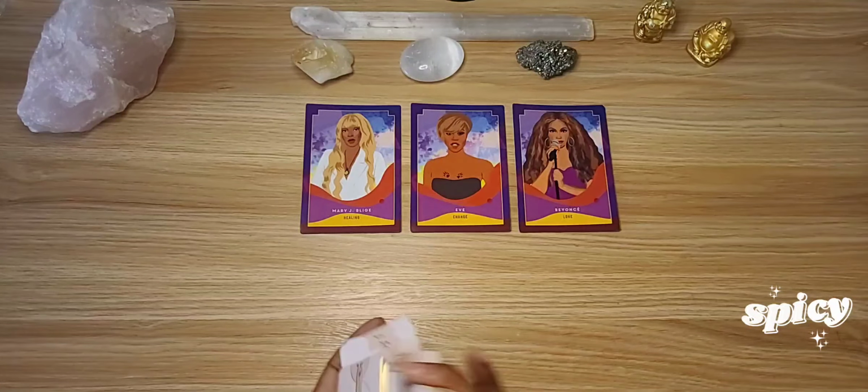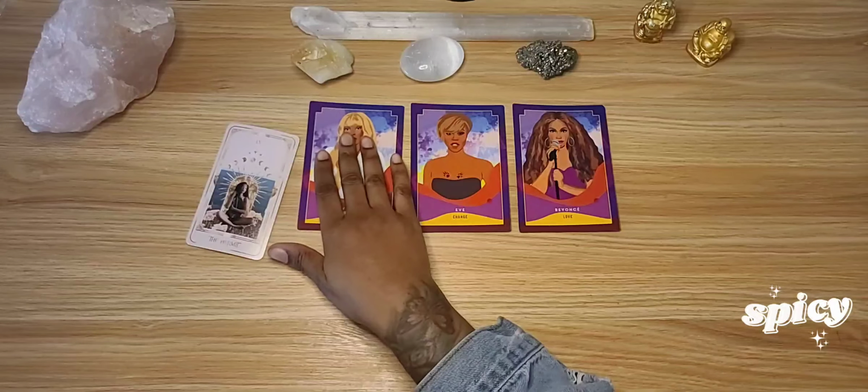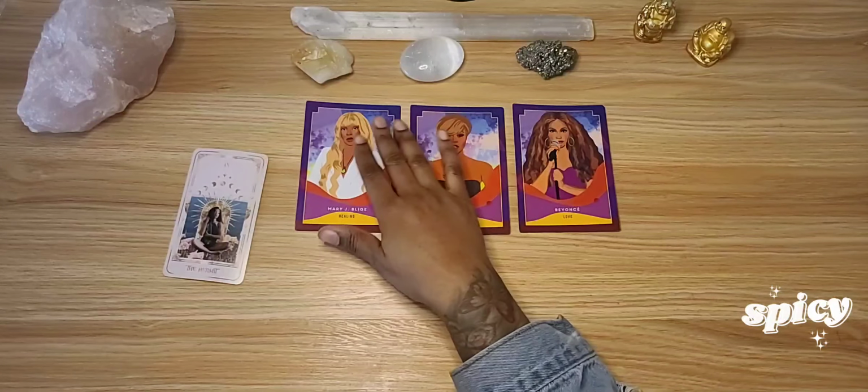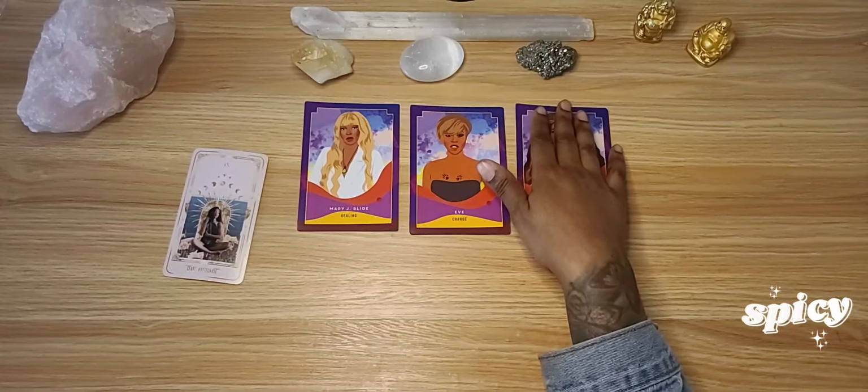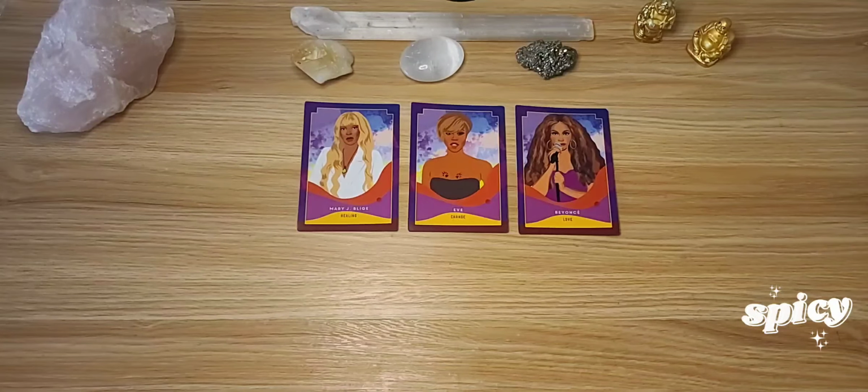I'm gonna get some more cards, but nah, these three cards right here, that's why I need to get y'all another card, because I really need to understand where this is going. These three cards right here are hitting.